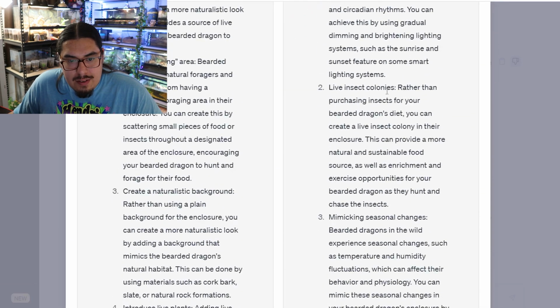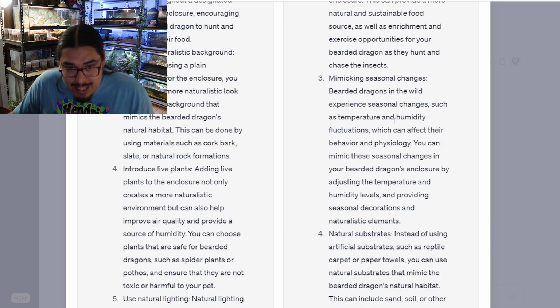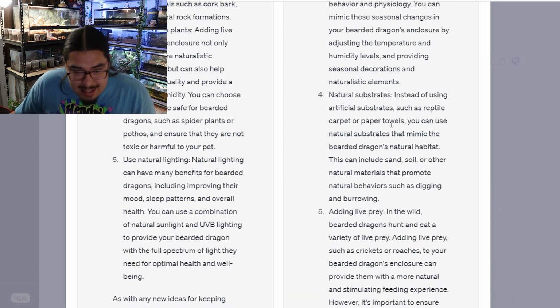Yes, very good. Live insect colonies rather than pre-sent insect fruit. I feel like it's getting to where we're at in the hobby right now. Seasonal changes, yes. Natural substrates, yes. Adding live prey, yes. We're getting, there we go. New answer is better. Thank you.